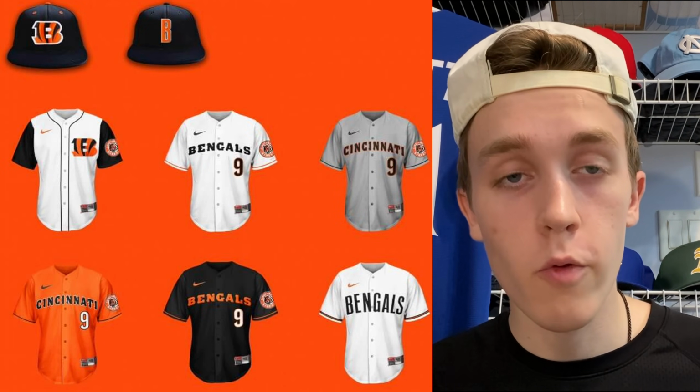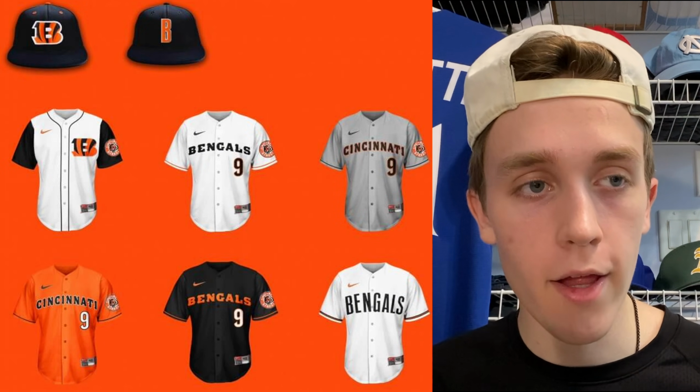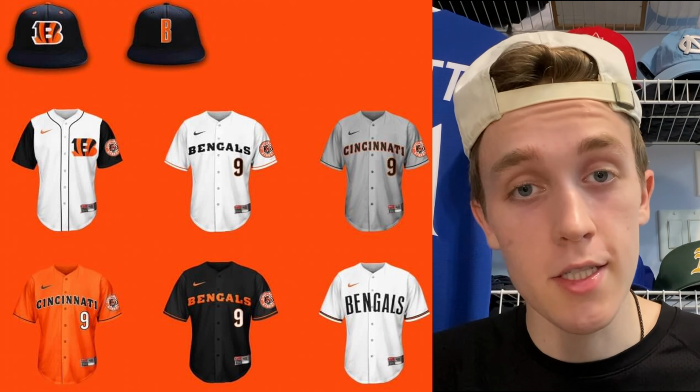I love the Bengals uniforms. Before I really started following football, I'd say my favorite team was the Bengals just because I like their uniforms and the stripes so much. It just looked really cool.